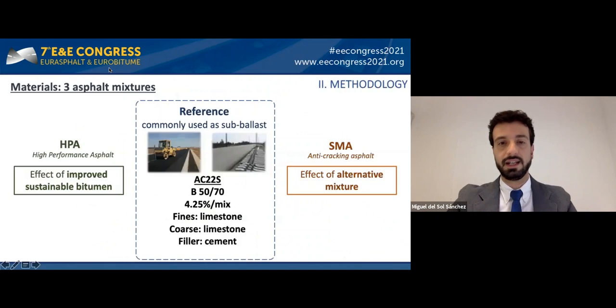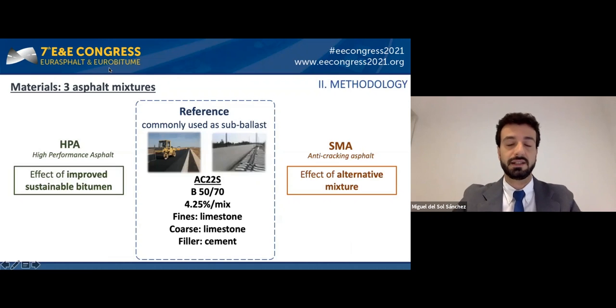For that, in this initial laboratory study, we focus on analyzing the performance of three asphalt mixtures, one of reference, commonly used when applied as bituminous sub-ballast in railway tracks, composed of a dense mixture with similar design to that used for base layers in road pavements, and including a conventional binder.